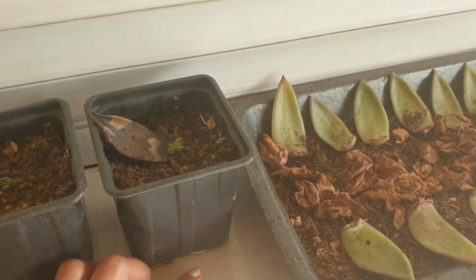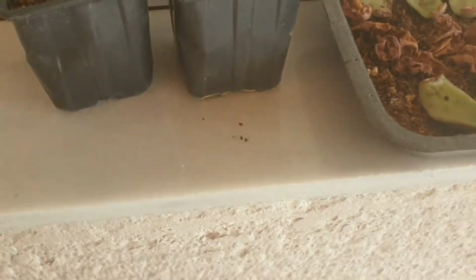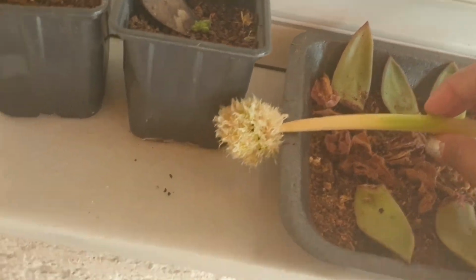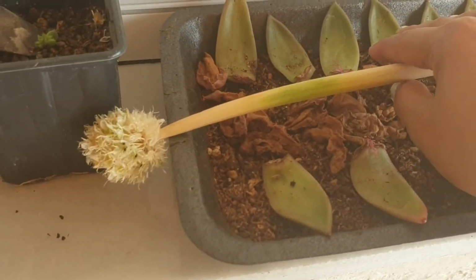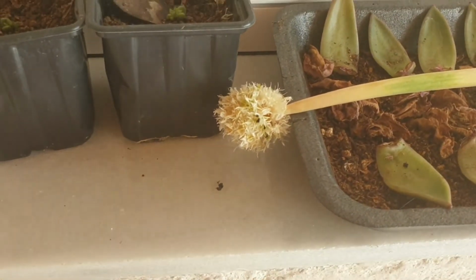Ito guys, ano to? Seed to na. This is the seed of the onion. Iniipon ko siya from this flower. May nahuhulog kasi. Ayan, like this one. Ayan, nakita nyo guys. Pwede ko siyang i-plant. So, let's just leave it there.